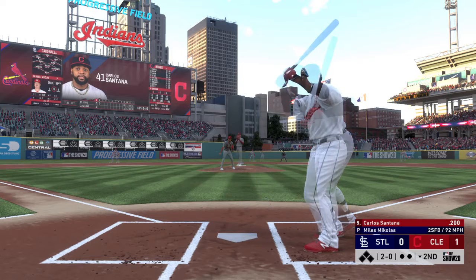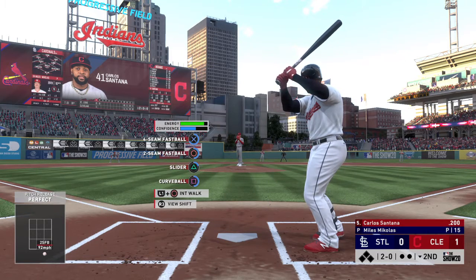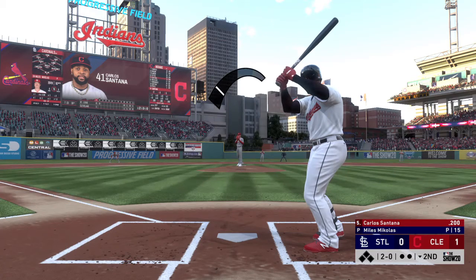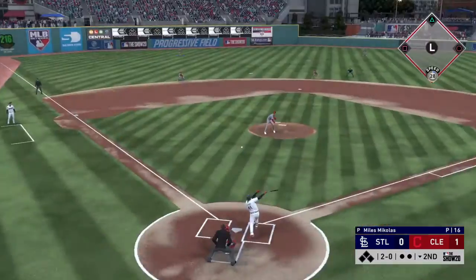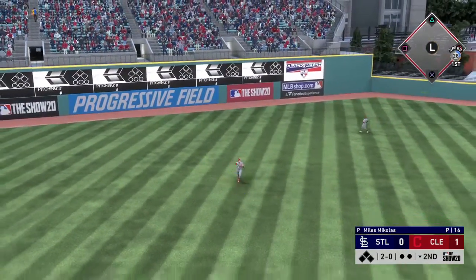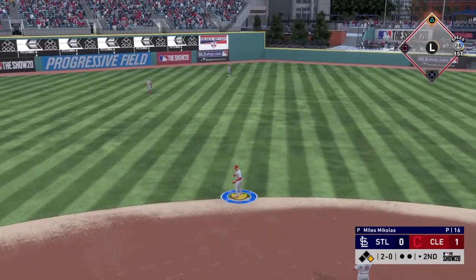That's a ball. Pitching isn't always about getting everyone out. Sometimes it's about being smart and knowing when to pick your battles. He's been really careful with this hitter so far, and rightfully so. Line drive base hit.